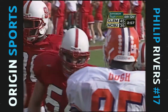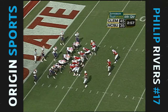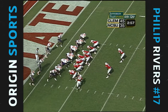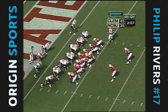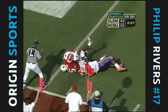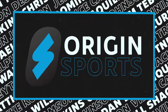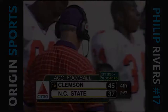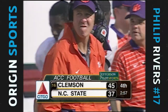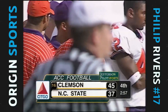Former wide receiver. 2-point conversion coming here for NC State. They're 10 points back. They want to close to within 8. Cotchery in motion. Here comes Rivers to throw. Pass complete. Robinson. Got it! 45-37. Ho-hum, another NC State Clemson game. Wolfpack, man. They won't die.